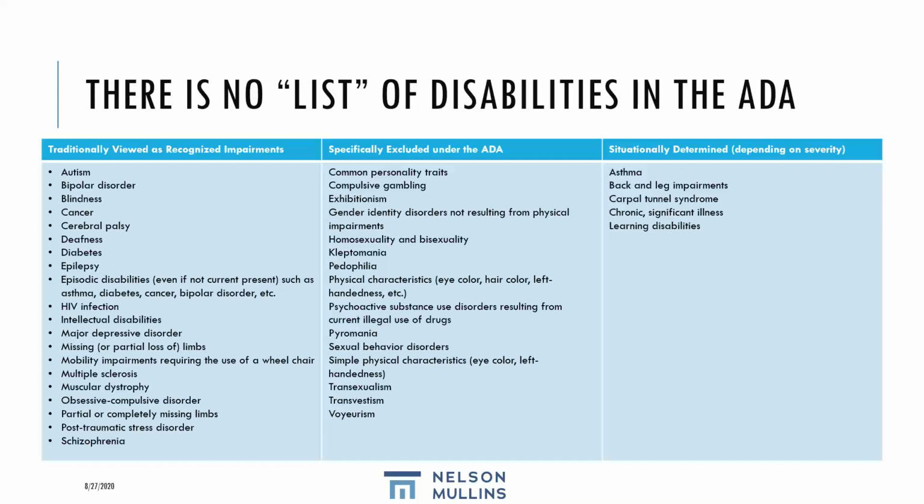There are specific exclusions which are listed as well, which my favorite is probably left-handedness, because my father is left-handed, so that makes me chuckle a little bit. And then things that are just kind of situational, specific to an individual and how severe something is. But without a list that you can kind of check off, it's a larger, broader definition. And when you're thinking of accommodation, you have to think of a broad spectrum of individuals.